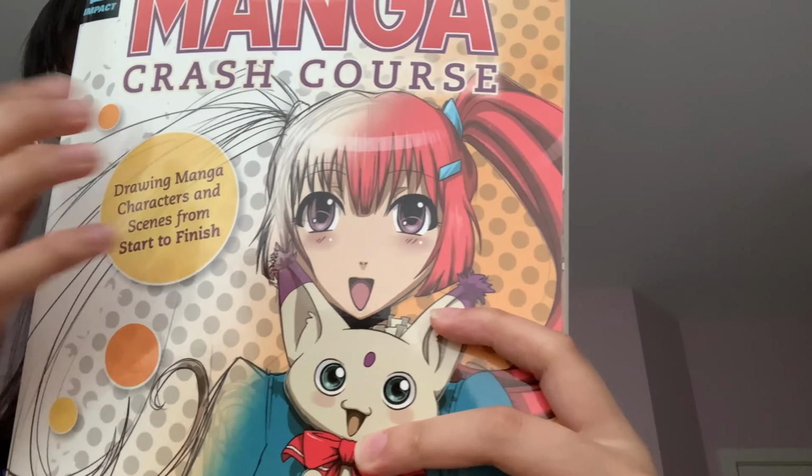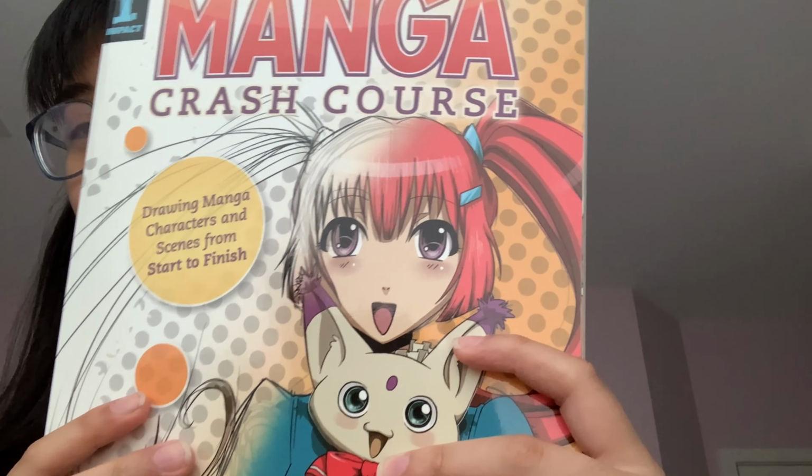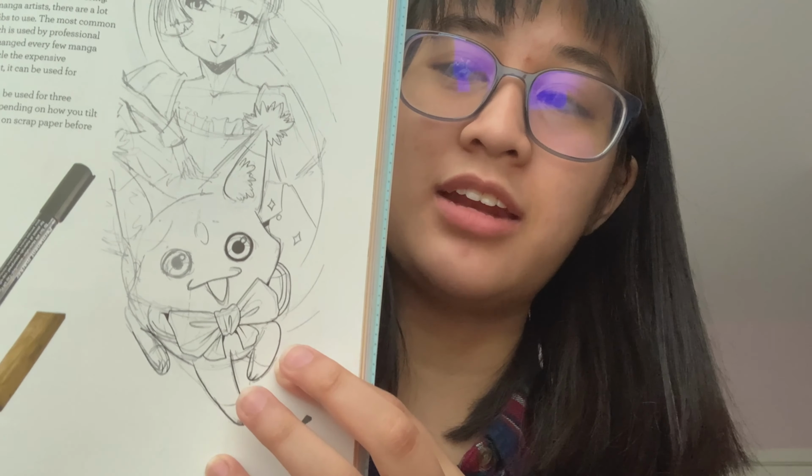I like this cover. It's very unique. It shows you from sketching and line art to the finished product. And I think it's a very unique way of presenting a drawing book. I think it's a very neat idea, very creative. Here you see the sketch, here you see the inked part, which I think is a very neat way of demonstrating the difference between sketching and inking.